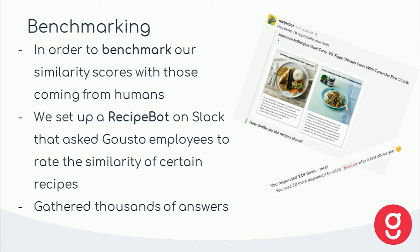So this tag data that I was referring to, used to benchmark our similarity scores or to train the model, was actually coming from humans. The way we did this was we set up our recipe bot on Gousto's Slack. Every couple of hours, it would send you two recipes and say, rate from 1 to 5, how similar are they?